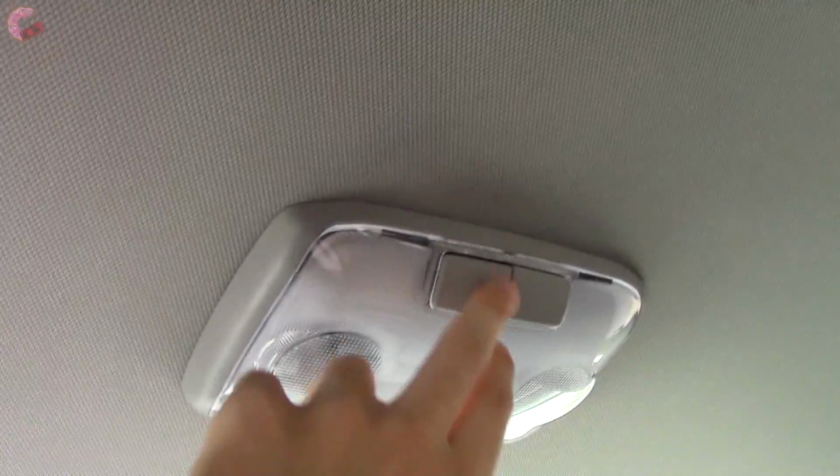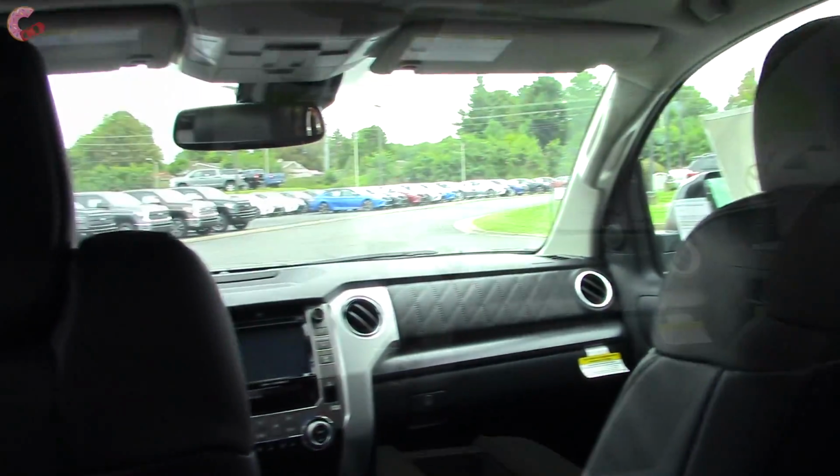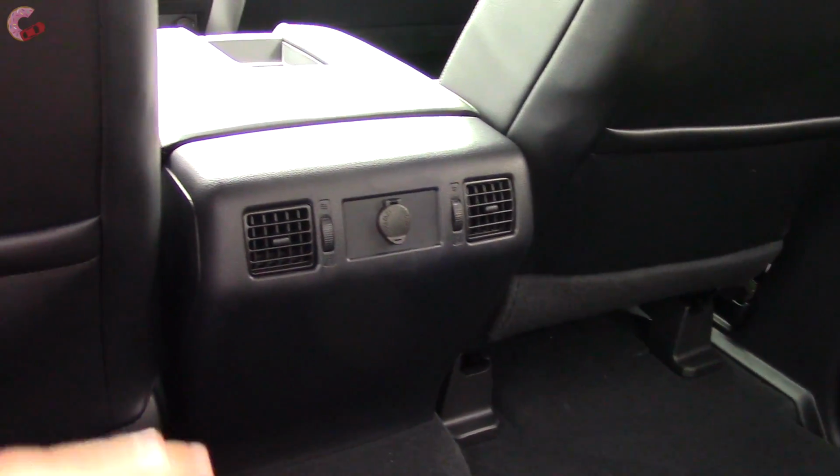Up top, you do have some lighting. The headliner is pretty nice. And Toyota did give you an assist grip and coat hook. So like most trucks, there is plenty of room in this crew cab configuration. I have about a foot of space with the seat all the way back, and my feet can easily slide up under the seat, so there is plenty of room for any height or size. So overall, the Tundra's rear seat is still a really nice place to spend time, despite it missing some of the features that some of the newer offerings have.